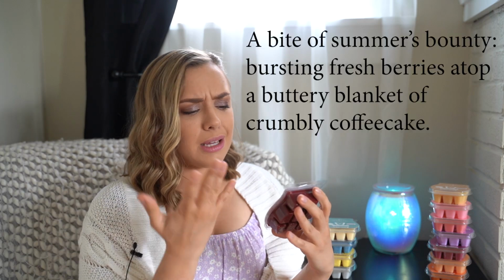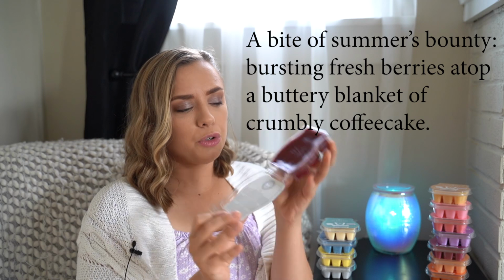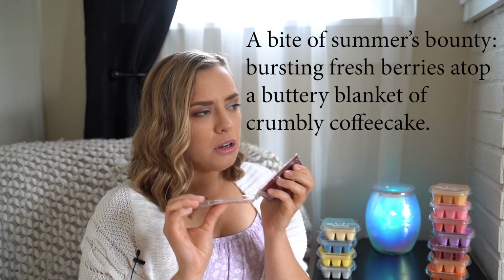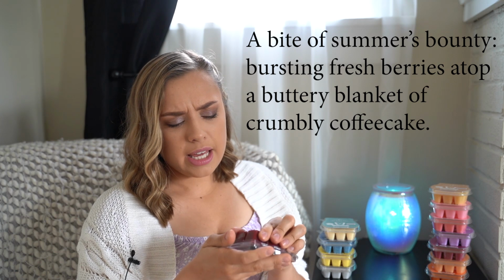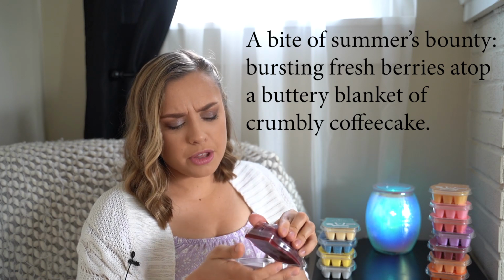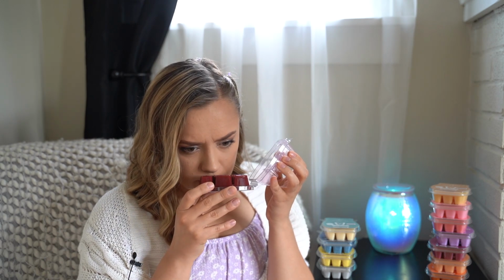You guys know I'm obsessed with Mulberry from Scentsy, and I was thinking maybe this would be kind of similar. Same color, so beautiful red. I love that red. No. This one is not a favorite of mine. There is definitely a kind of spicy note coming through in this that I'm not super in love with. I like the bottom more than I like the top.